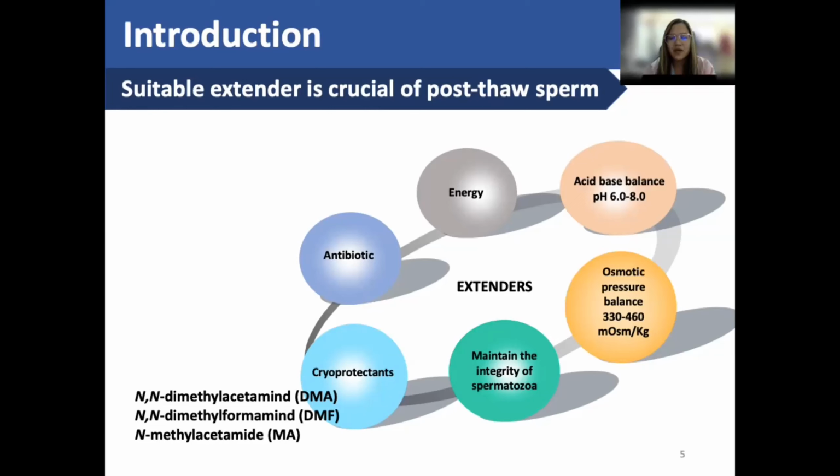The composition of extenders differs from one another, depending on physical properties that change with relatively minor changes in temperature. Not only that, but it also depends on the interaction between solute and solute, or solute and solvent. Semen diluents are based on the chemical composition of the animal semen. Cryoprotectants such as dimethylacetamide, dimethylformamide, and methylacetamide have been analyzed as alternatives to glycerol for cryopreserved chicken semen.